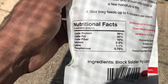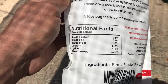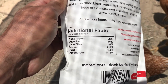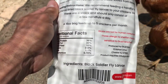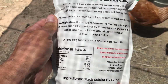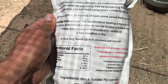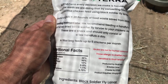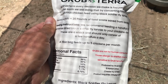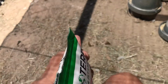Crude protein, 36%, that's very high, so that's really gonna be good for the eggs. Crude fat, 35%, crude fiber, 10, calcium, 2 to 5, and then lysine, 1.1, that's an amino acid, and phosphorus. So the protein looks good on these. Everything looks great. It seems solid. The 16-ounce bag is $12.95, so if you had 5 chickens, that's like less than 50 cents a day. Since I've got like 25, I would need 5 bags, but you could also get a bag or 2 and just give them every day or 2, so you don't have to go all out. But let's open it up and see what the ladies think.